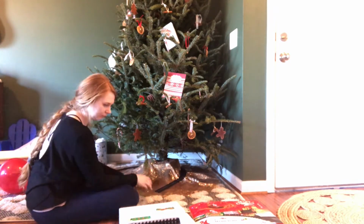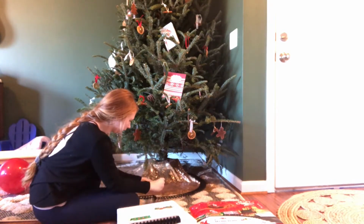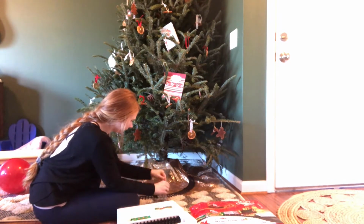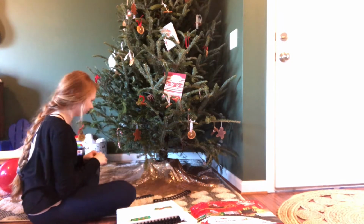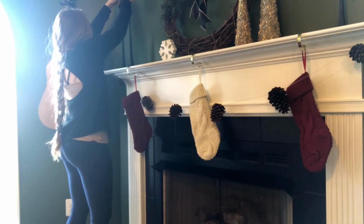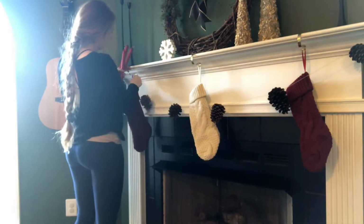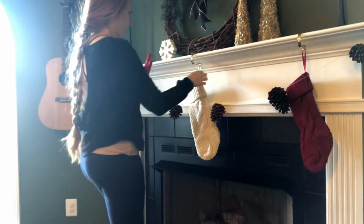I think I'm going to switch the red candles that are on the mantle out for white candles just because I like that look a little bit better. The red candles were fine for Christmas, but I honestly didn't like it that much. I just like the white candles in those candle holders on the mantle a little bit better. So we're going to switch that back out. And then we are going to pick up all of these toys in the living room.